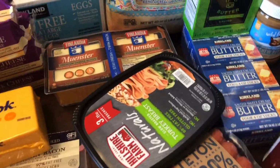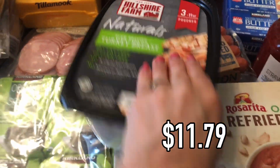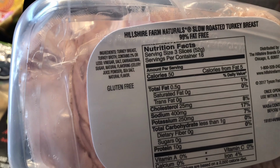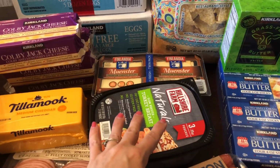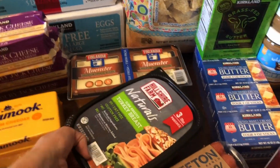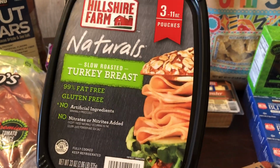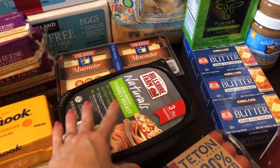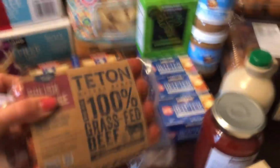Then I had to revert back to this turkey here. I used to get it all the time. But it does have an ingredient that I really try to stay away from, which is carrageenan. But right now, this is the only turkey in the store. And Costco also hasn't had any form of honey ham in forever. So I don't really know. They've been not having turkey or ham. So I went ahead and got this one to tide us over, hoping that they have the brand we get next time I go.